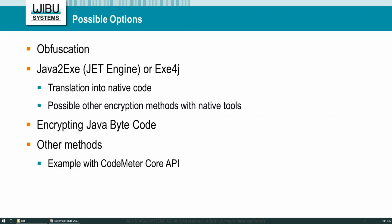So there are multiple options to try to protect your source code from being reverse engineered. The first one is obfuscation. Then there's another one which is basically against the original idea of having the code running on all the different machines, which is a Java to binary native code execution translator. If you use this approach, you can also use other things like AxProtector for native code to protect your application. But as I said, it is basically a contradiction to the original idea of having the code running on all the different machines and all the different operating systems.